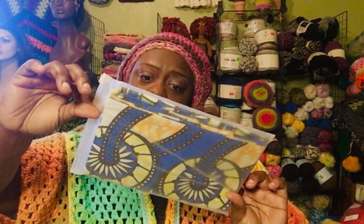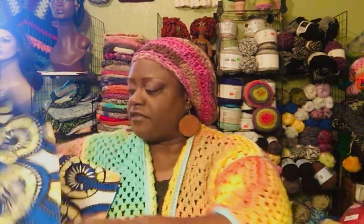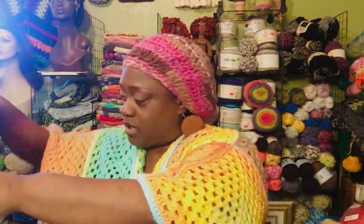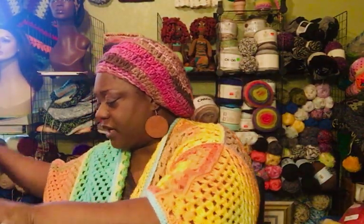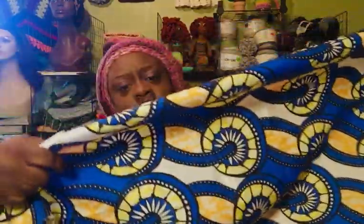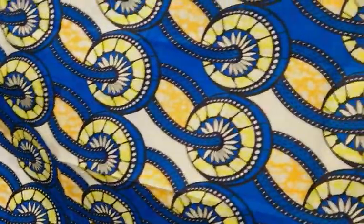All it said was African traditional headband or headscarf. So I figured I didn't necessarily need it for the hair scarf, but I did like the fabric. So let me open that up, and I can already tell it is a wax fabric, and with these you just wash it in hot water. But it is a cute fabric, so I will find something to use it for.